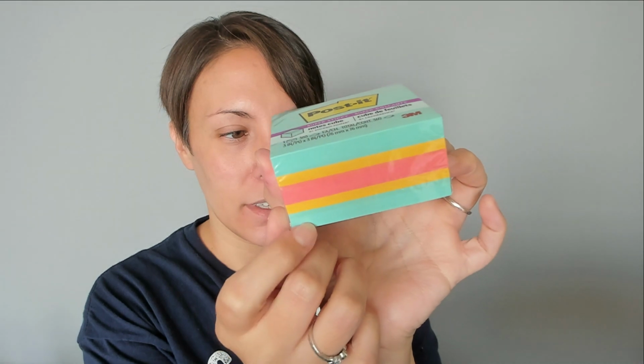And then I got these. I like this one. I like this one much better. My daughter liked that one. She was like, ooh, those are bold. Okay, but I like this one. I like this one. So I got like 50 of those.